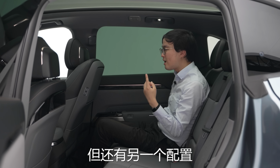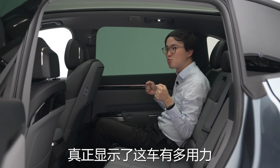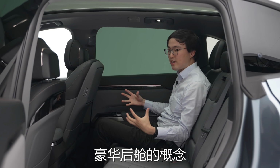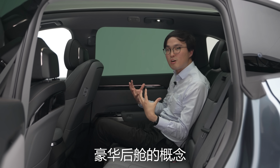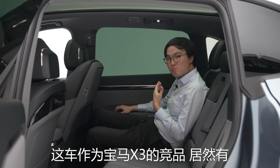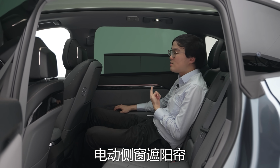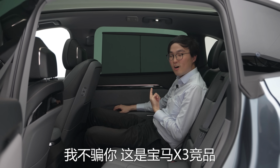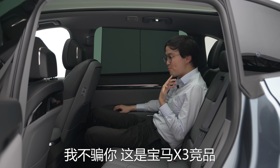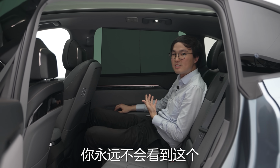But there's one other equipment that really shows how hard this car is trying to drive home this rear cabin luxury concept, is that this car, as a BMW X3 rival, has an electronically powered side sun blinder. I kid you not, this is on a BMW X3 rival. You never see this. And that's not all.